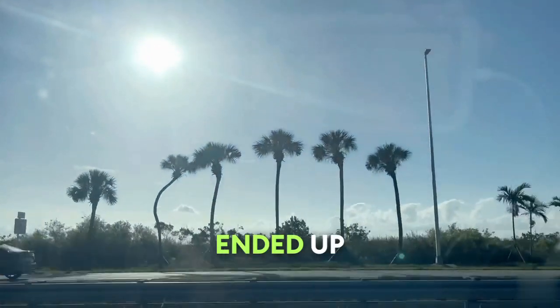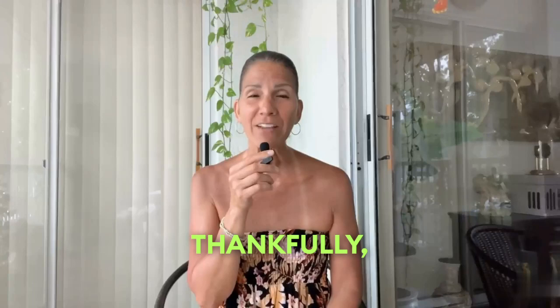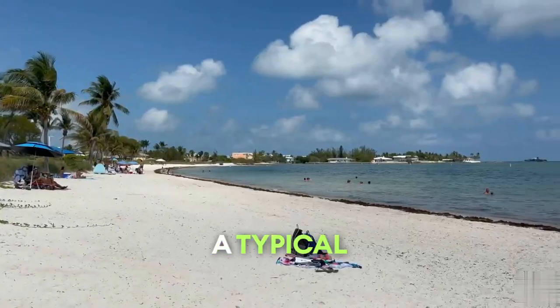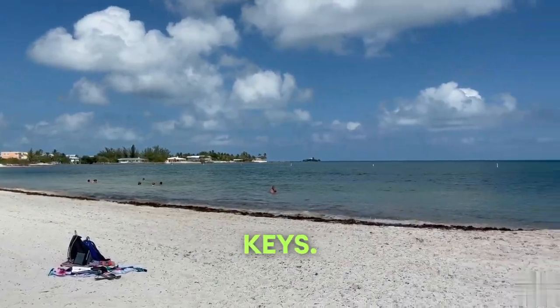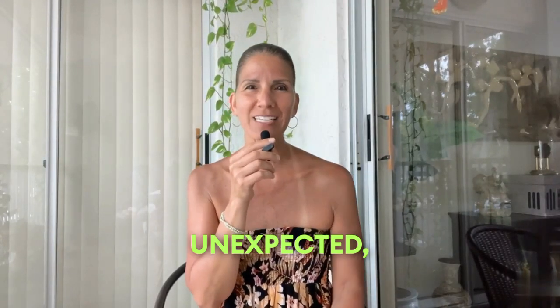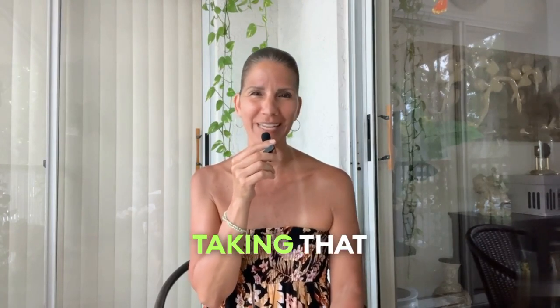We were off to a bit of a rocky start on our way to Grimal Grove and ended up getting a flat tire on the way there. Thankfully, I had my mom with me, but it was so hot and humid. A typical sunny hot day in the Florida Keys. I'm pretty sure it was a little over 100 degrees. But despite the unexpected, nothing was going to stop us from taking that tour.